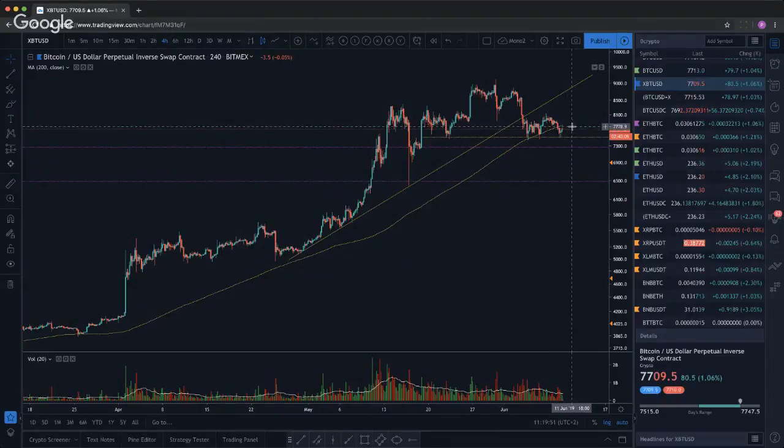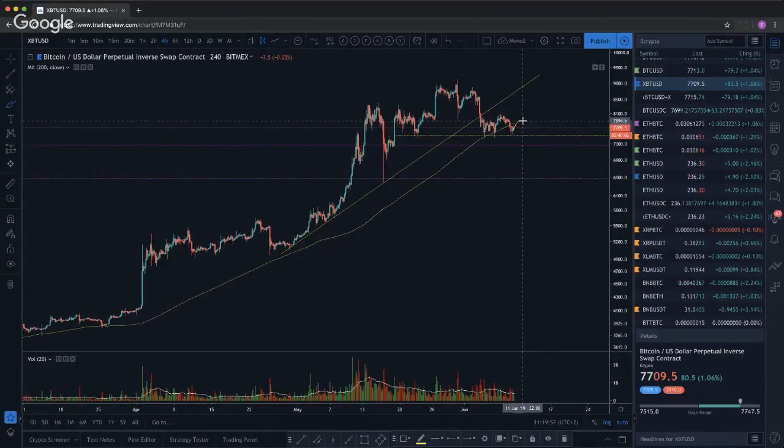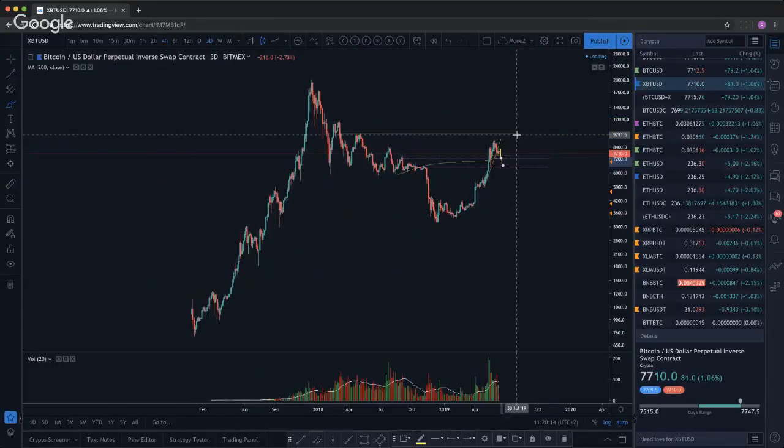So it should act as a resistance now, which makes me think that we could have a relief probably in this area, maybe a bit higher to consolidate a bit. But eventually we might hit this level and take the liquidity below this low here. And if we are to continue the downtrend, we'll probably come and retest this level as well, eventually. Now, but that's by looking at the 3D, okay?